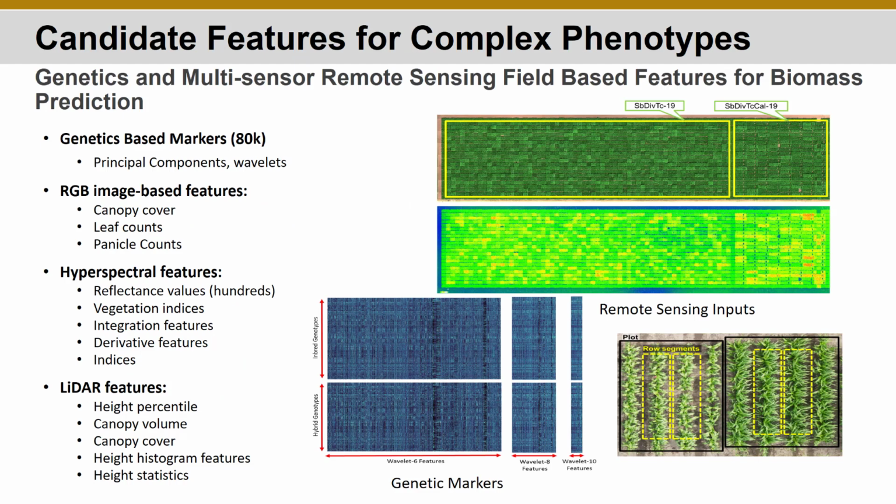So in building these kinds of complex phenotype models, the kinds of inputs would include genetics, and what you see here is 80,000 genetic markers, which of course have to be reduced in some way. Principal components, wavelets, etc. are commonly used. RGB image-based features, which we've discussed, would be collected throughout the season. Hyperspectral features, which are hundreds of individual data points, and LiDAR features.